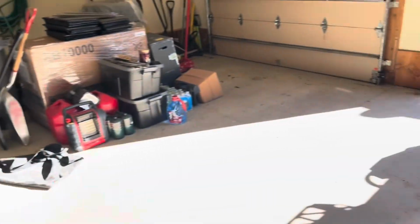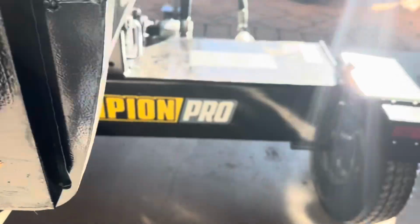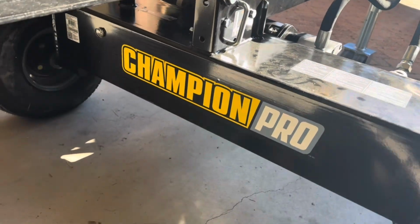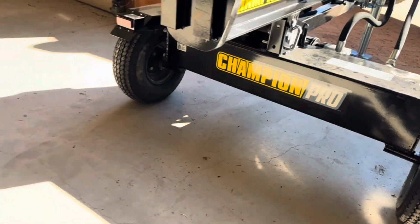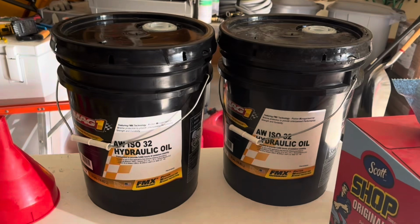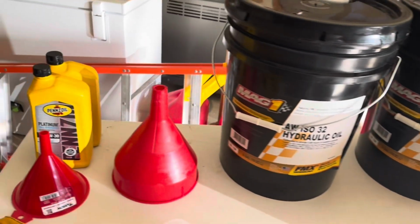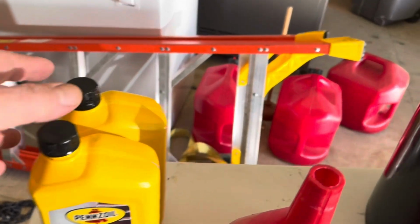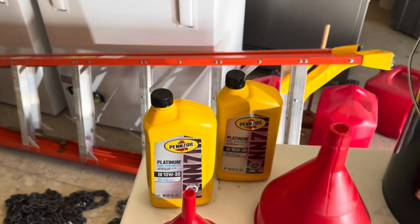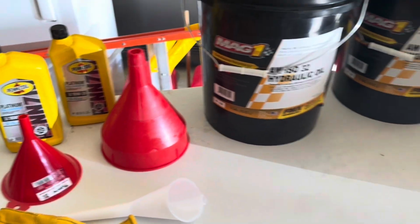All right, so I got this thing running. This back, what looks like a back axle, is the hydraulic tank. It holds up to 12 gallons. They advise you only to put 10 gallons in initially. 10 gallons, so 2 5-gallon buckets. And then it took about 2.5 quarts of oil to fill up the engine block. And it took me several funnels to get it done.